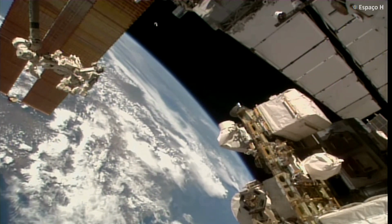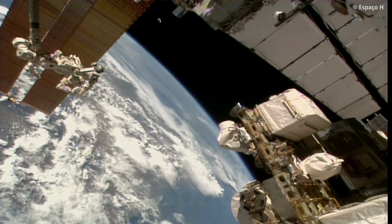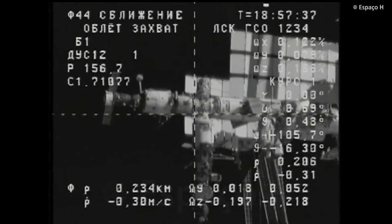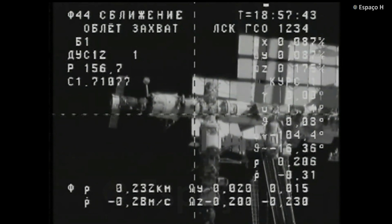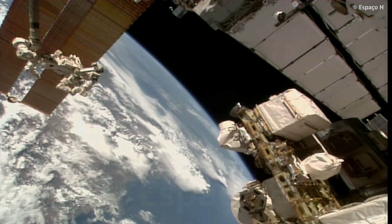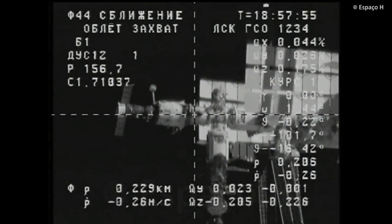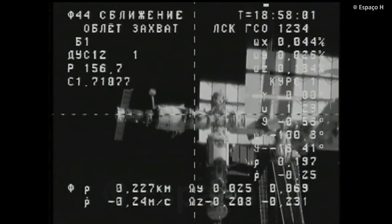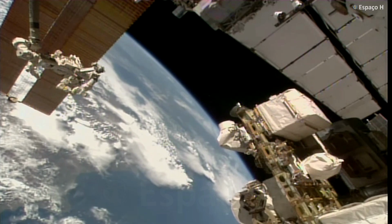230 meters now separating Progress from the station, continuing its fly around, station keeping just a few minutes away. About 200 meters range. Zero to velocity. Copy, continue.